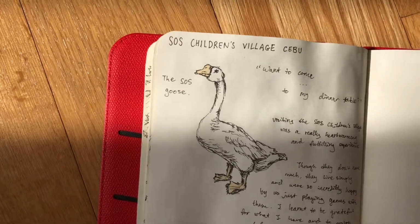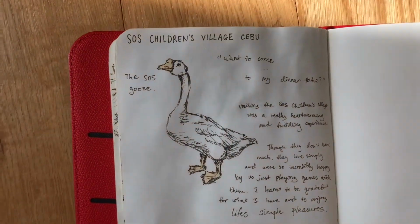When it came to giving out the snacks and toys, they would just come up to you and like, ate, ate, which is like, I guess, older sister or sister. Then you just give the snack to them, and then they would be like, thank you, and then run off elsewhere to look for more snacks. And it was so fulfilling. And I learned a lot from there. I learned to just enjoy life's simple pleasures, which I wrote here.